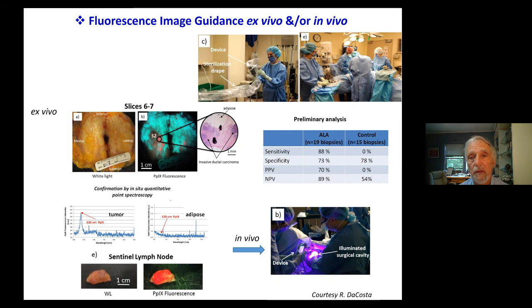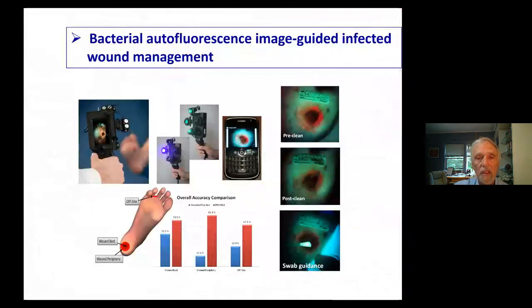Clinical trials are ongoing with this. Now, the reason for bringing this up was to show you this particular approach of using fluorescence, and to reinforce the idea that for a given clinical problem, there may be multiple different ways of tackling it. But it also introduces another piece of technology, which is related to the third of the examples I wanted to give today, which is non-cancer related, and this is wound management.